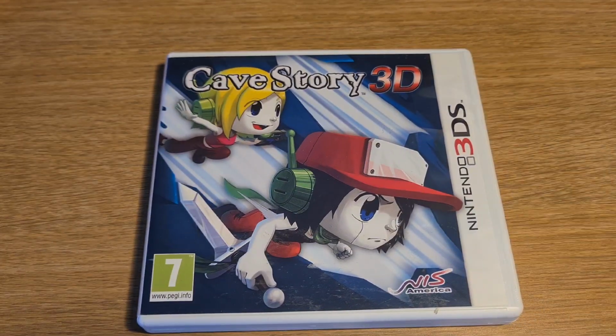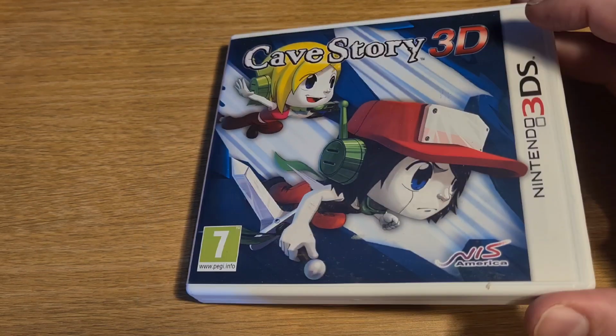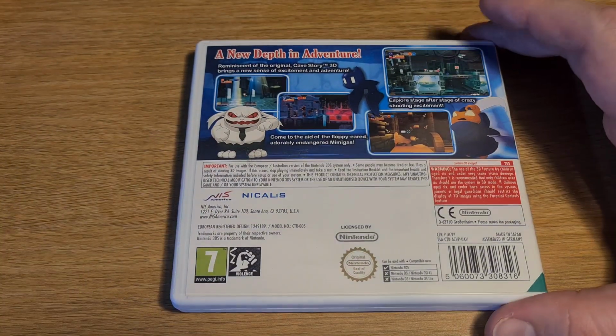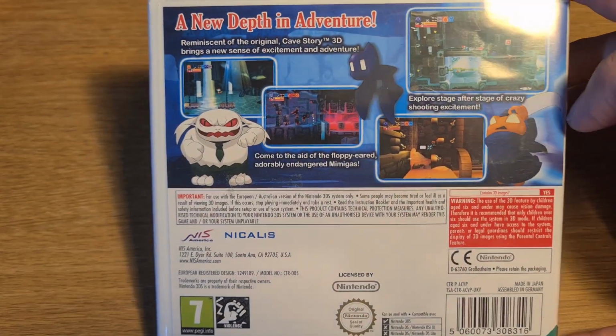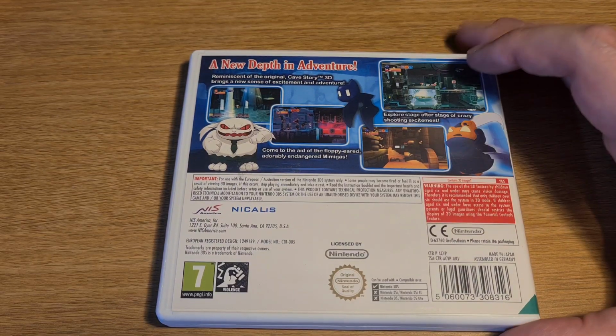Cave Story 3D is the next title. This is, again, getting very expensive in price. I believe in America there's two different versions of this. There's this version, which just comes with the plain cover, and I think there is a lenticular 3D cover as well. In the UK, this complete in box, but obviously open and used, is worth £65, 27 pence. So as I say, really starting to get up there now in value for that one.